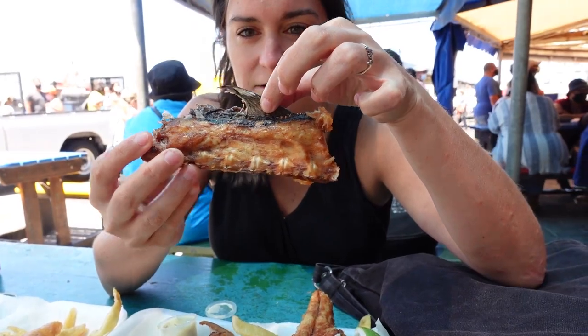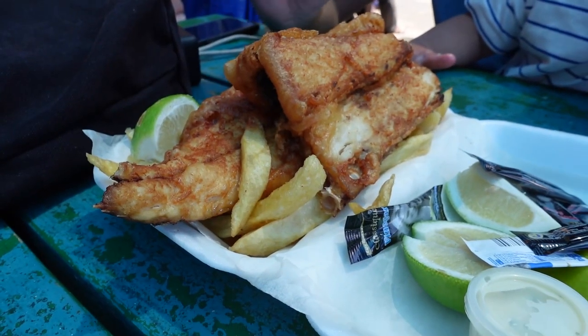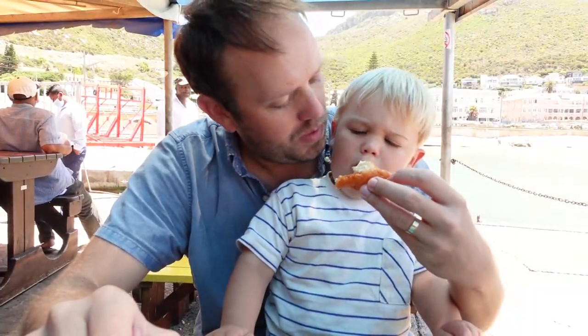Okay, we ordered one snook and chips, one hake and chips, and we seem to make a rookie mistake. I started unwrapping them, and I thought the one I unwrapped, I was like, oh, they put it together. But that was just one portion, so we've got way too much food. We'll let you know how it is. And some fish.